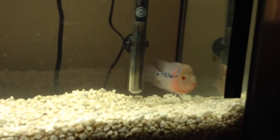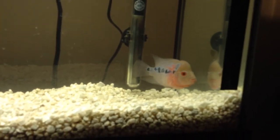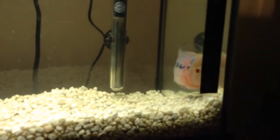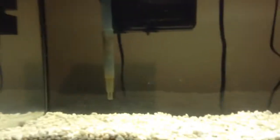I bought him for cheap, so I didn't expect much out of him. I didn't get to talk to the breeder, but he had a whole bunch of them and wanted to get rid of them, I guess. I didn't think he'd turn out to be super good quality, but it looks like he has the potential to, so I'll see. I'll keep you guys updated on him as well.